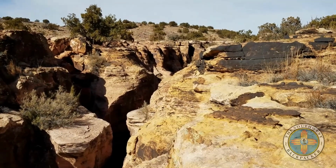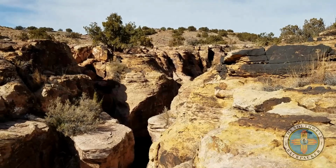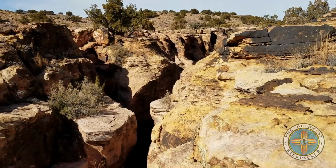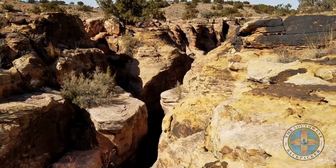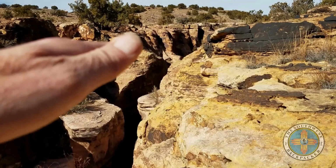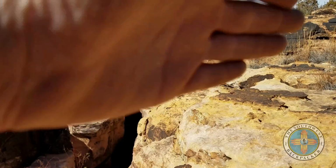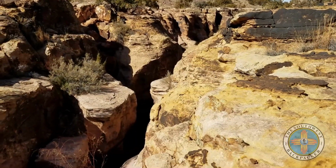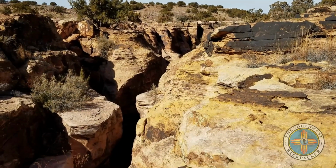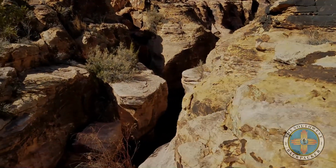So yeah, this is really cool. This big giant crack in the middle of the desert forms this awesome slot canyon here. This is all terrain that's been uplifted, and then the erosion from water and whatnot has carved through all of the sandstone bedrock and made these slot canyons.